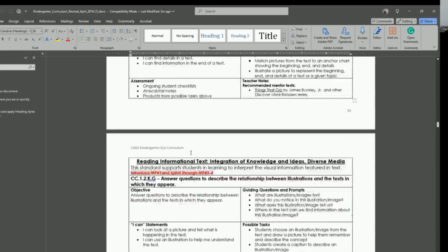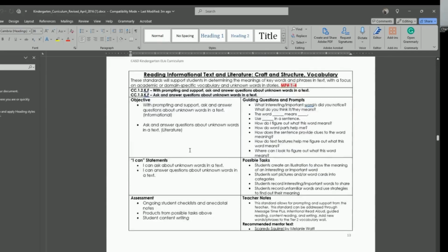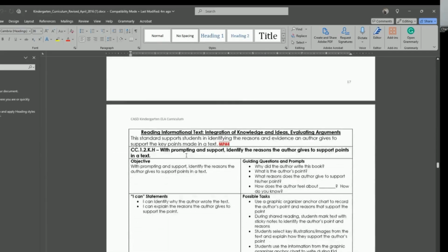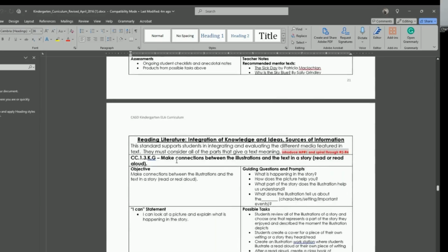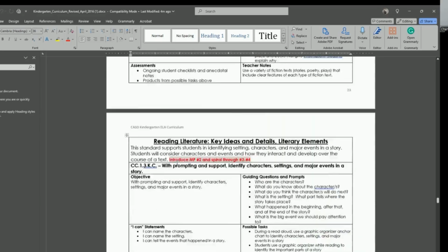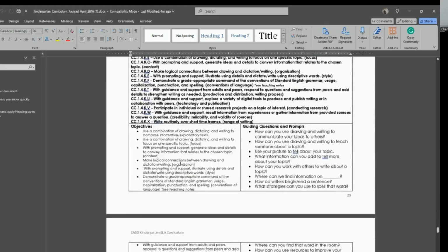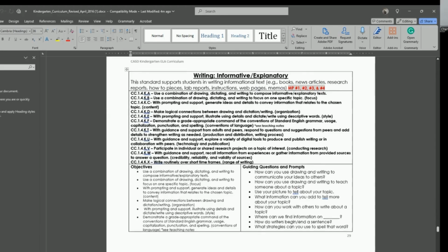Okay, this is not us yet as far as OT goes. Reading. We'll get to writing maybe one of these days. Maybe they don't have writing in this segment. Reading, literature, speaking, and listening. Oh, we're getting closer. Here we go. They group all of the writing in one group.